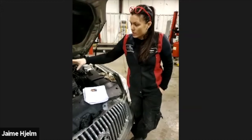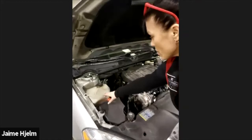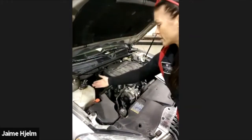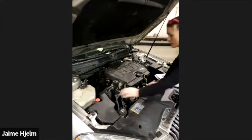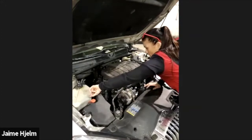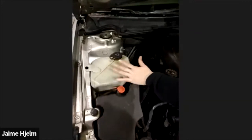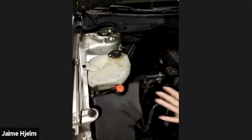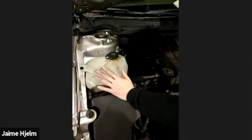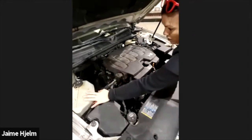So this vehicle is a Dexcool. This is an overflow tank right here for the coolant system, which always has a max and minimum line on it. This one's a little bit harder to read. This tank is not quite as translucent, but you can see where the level is. If you ever lose heat in your car, the first thing to do is check to see if you have antifreeze in your vehicle. Newer cars today have what's called an overflow tank. You're not adding into the radiator, you're adding into the overflow tank.